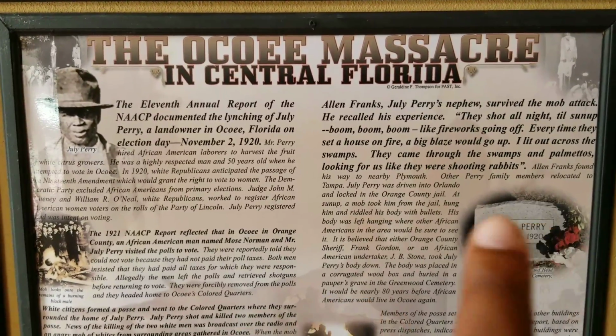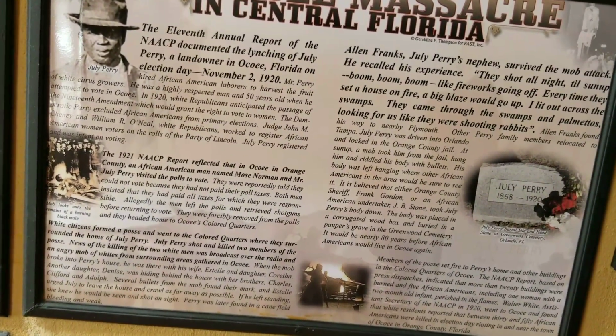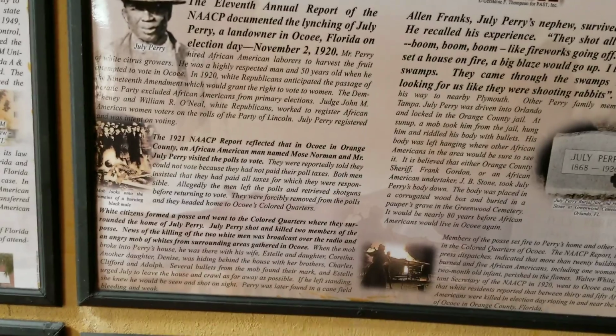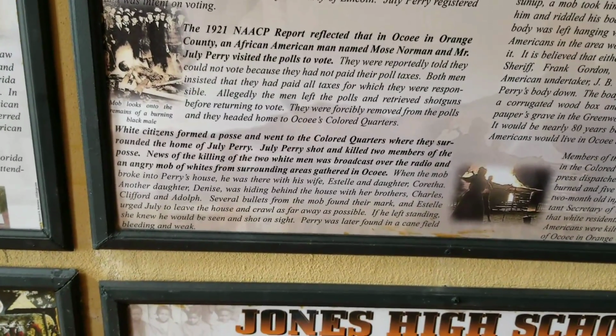Ocoee Massacre. So this is going to have to be another place I want to check out here. But let's see, where's this? The citizens formed a posse and went to the colored quarters where they surrounded the home of July Perry. July Perry shot and killed two members of the posse. News of the killing of the two white men was broadcast over the radio. An angry mob of whites from surrounding areas gathered in Ocoee. When the mob broke into Perry's house, he was there with his wife Estelle and daughter. Another daughter was hiding behind the house with the brothers. Several bullets from the mob found their mark, and Estelle urged July to leave the house and crawl as far away as possible. If left standing, she knew he would be seen and shot on sight.